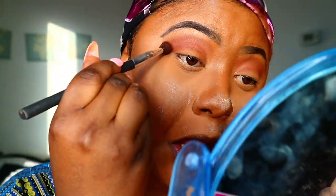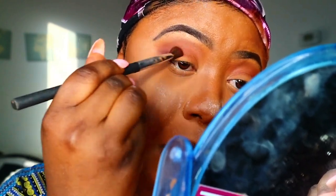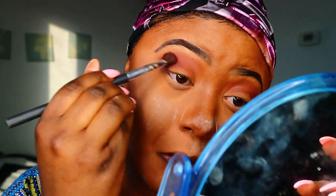And take my MAC blush in the shade Film Noir and I'm going to use that in the outer corner of my eye to just add more depth. So the point of this look is to add depth, okay? So once again, I blend, but I'm only blending at the outer corner of my eye.